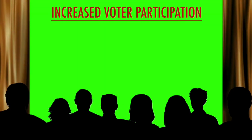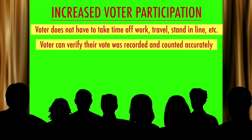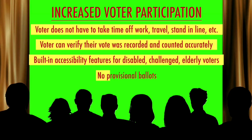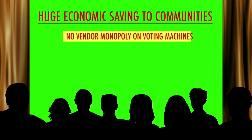Voters would no longer be required to take time off work, to travel, stand in lines, etc. Voters would finally be able to know their vote was recorded and counted accurately because they can verify it. Additionally, elderly voters and voters with disabilities or challenges are able to participate more easily with built-in accessibility features such as making selections by voice. There will be no need for provisional ballots, which are often discarded in our current system, leaving millions of Americans disenfranchised.